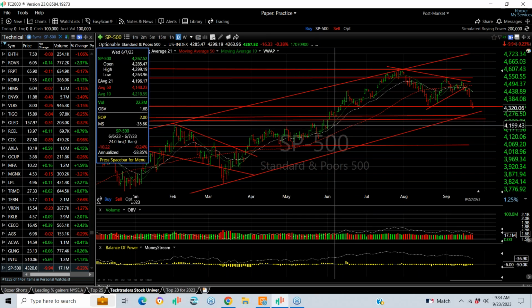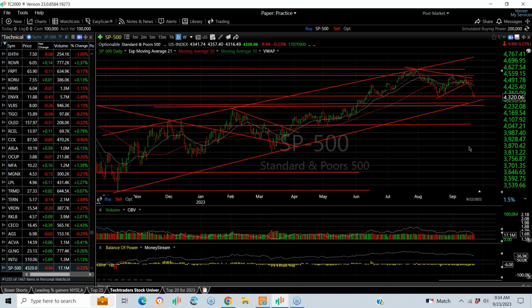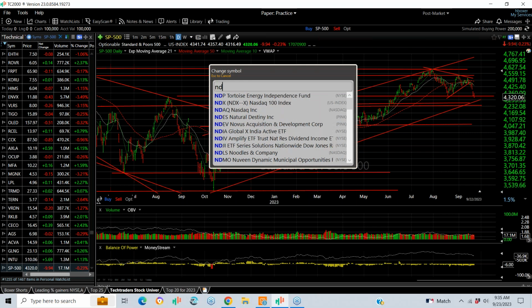Initial support is about 42.63. That's a good 57 points below here. We could quickly see that early next week. And there's a trend line in between. So let's just say that if we get down in that zone and bounce and fail in that area, then we really go lower. And that's the problem with this market. We have not broken the major trend line on the S&P yet, but lateral price support is absolutely in jeopardy.